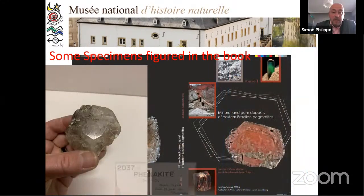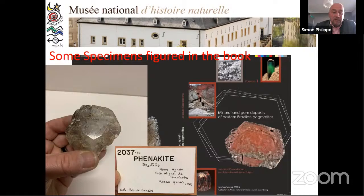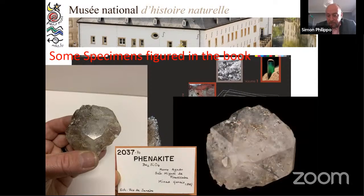This one is a phenakite crystal from the well-known Piracicaba mine. And here the specimen with my hand, it's not very good, but as you see, the picture made by Jeff Scoville is at a very high level. Why I show you the specimen by Jeff Scoville and the specimen in hand, so you have directly the reference of the size of the specimen. You can see that directly.